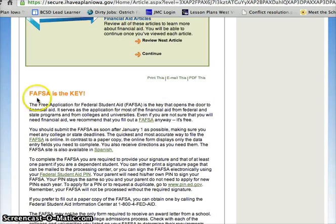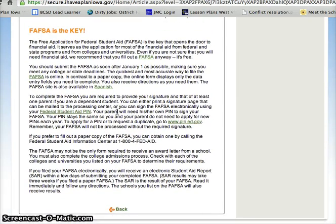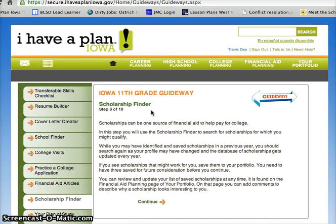So it talks about FAFSA, free application for federal student aid. What is FAFSA? When should we fill out FAFSA? So it gives you some of that information as well. And then when you're ready, you can continue.